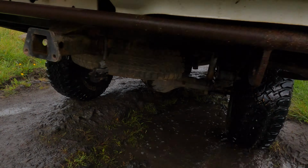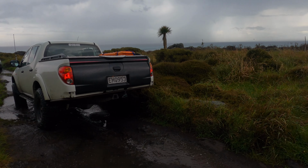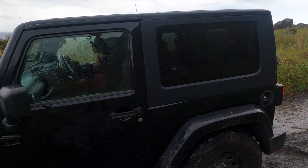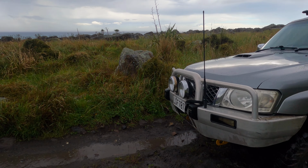Now there are a few sections on this track which you're travelling through narrow rocky terrain. The main thing to watch out for is not hitting those sharp rocks on the side wall of your tyre. Especially if you're running all terrains or tyres with not a lot of sidewall protection, it doesn't take much to get a rock to puncture the side.